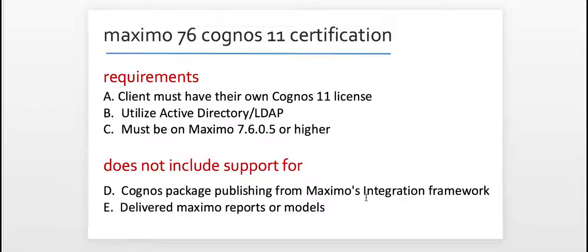Along with this certification, there are two important points that are not included. First is the Cognos package publishing from Maximo's integration framework. Again, being able to take a Maximo report object structure and automatically transform that into a Cognos package, a CPF file, is not included with the certification. And also any Maximo Cognos content that was delivered specifically for Cognos 10, including workspaces, models, and reports, is not included in the 7.6 certification.